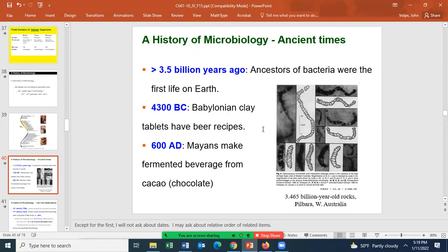So the next event in the history of microbiology is that the Babylonians actually recorded recipes for making beer, and that was recorded about 4300 BC. And the Mayans did another major recording. They recorded in 600 AD a recipe for making a fermented beverage from cacao that we call chocolate today.